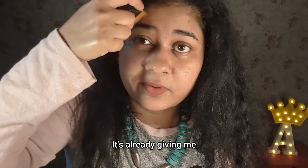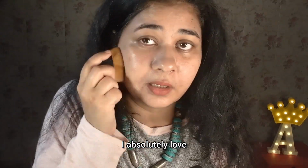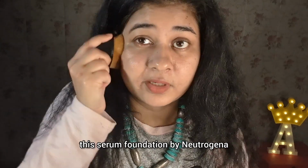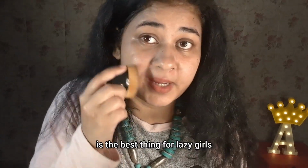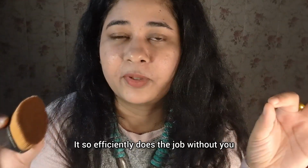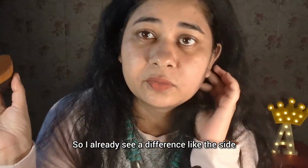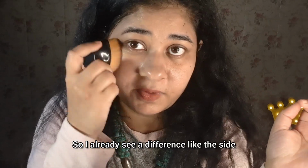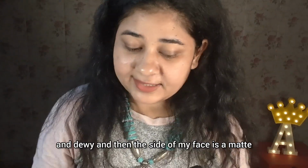Do you see that? It's already giving me that lovely dewy glow. I absolutely love this serum foundation by Neutrogena. And this brush is the best thing for lazy girls. Like, it so efficiently does the job without you having to spend more time than needed. So I already see a difference. The one side of my face is so nice and dewy, and the other side of my face is matte.